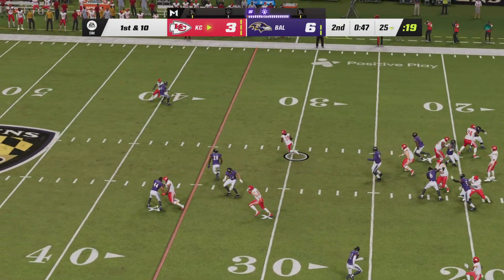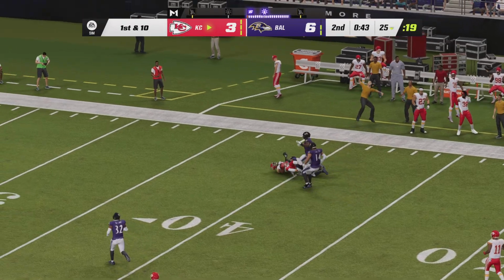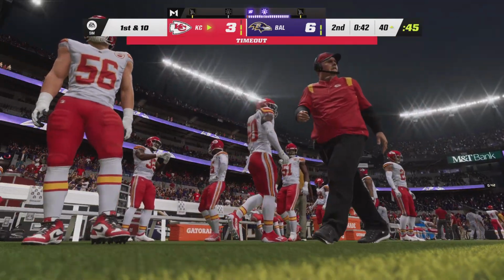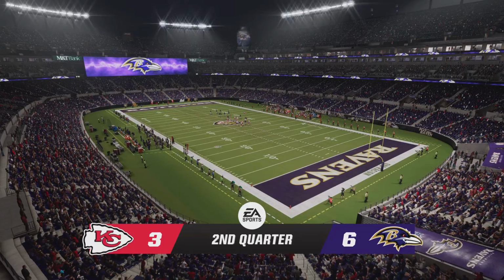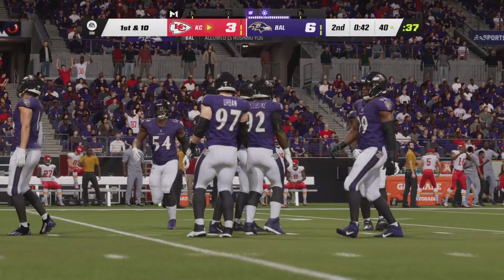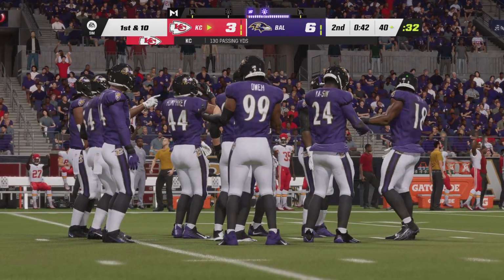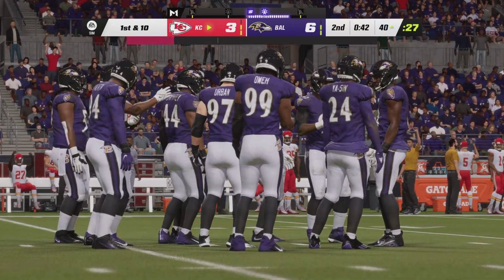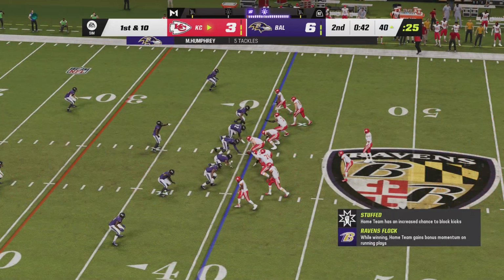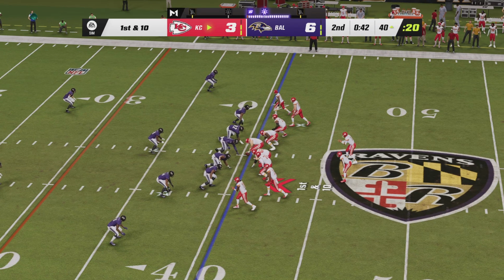Mahomes now on first down. That's complete to Tony. Oh, an absolutely filthy juke. He's got some space now. The Chiefs will use the first of their timeouts as they'll stop it with just over 40 seconds to go in the first half. So the big play moves him all the way across midfield to the 40 now for 1st and 10.